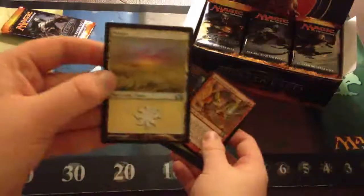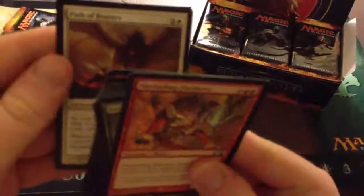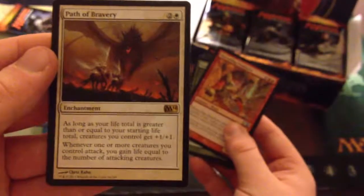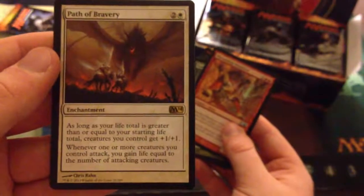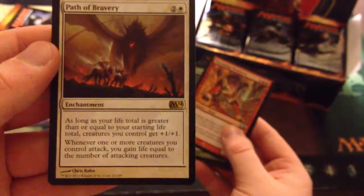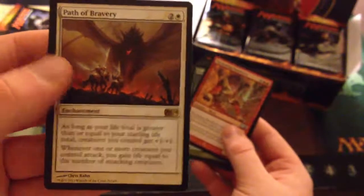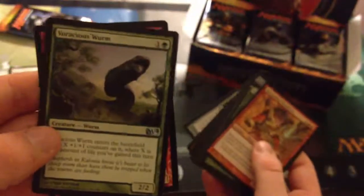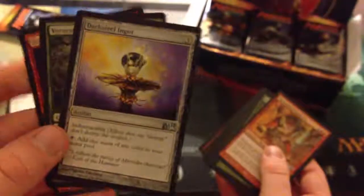Alright, so a non-token, a Plains, and the rare is Path of Bravery. Excuse me a second, let me focus that for you guys. Alright, rare Path of Bravery: white and 2. For as long as your life total is greater than or equal to your starting life total, creatures you control get +1/+1. Whenever one or more creatures you control attack, you gain life equal to the number of attacking creatures. That's pretty awesome. Uncommons are Dragon Egg, Voracious Worm, and Darksteel Ingot.